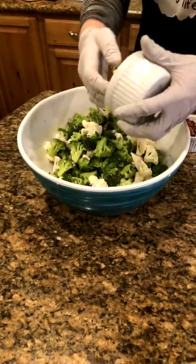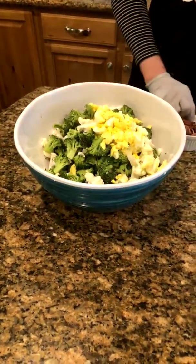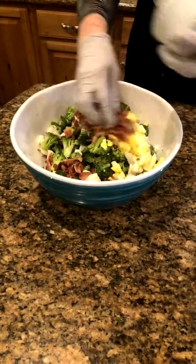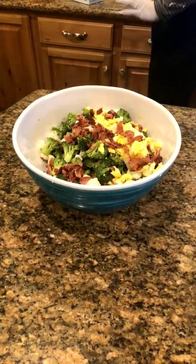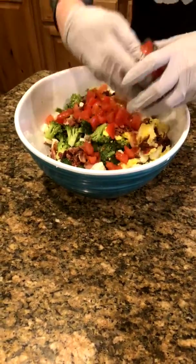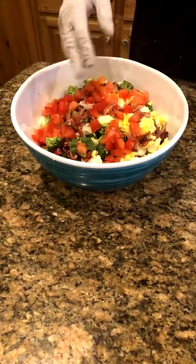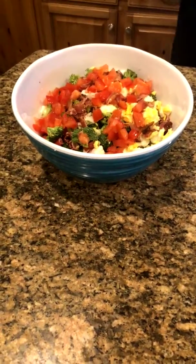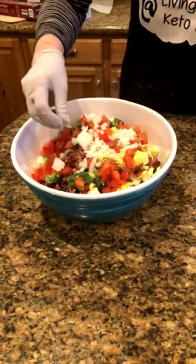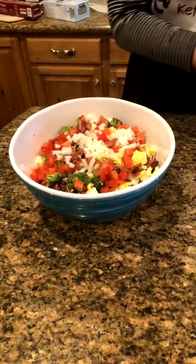I'm going to add hard-boiled egg to that. Cooked bacon. Don't buy that bacon bit in the bag. Yuck. You should not eat bacon that doesn't have to be refrigerated. I have tomatoes that have been seeded so we don't have all the slime in there. Supposed to be a red onion of, guess what? I was out. So we're using yellow, which is really cool because you can use both.